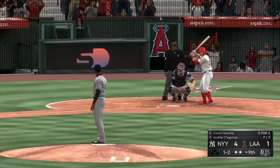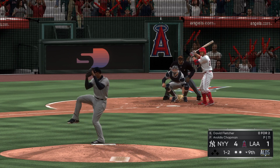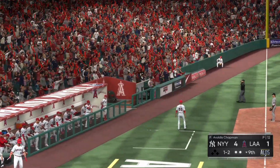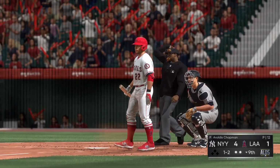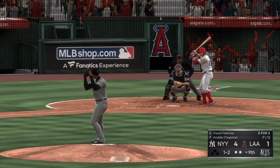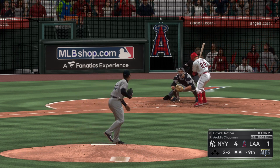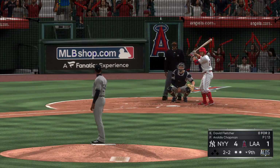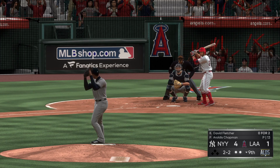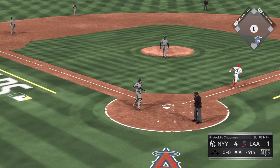Well, that's just a nice executed pitch right there. To have the confidence to go in, pound it inside. If he's got that, this team's in trouble. Swung on, but it's pulled foul wide of third. Angels down to their last strike. And there's a fastball well off the plate inside. That's a swinging strike 3 in the dirt.